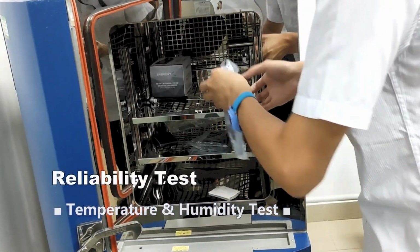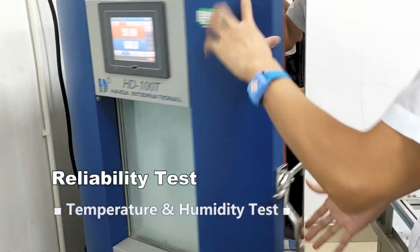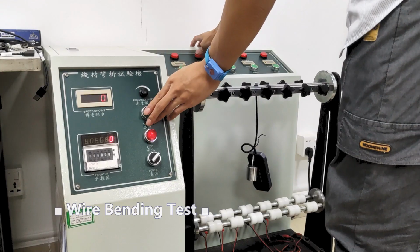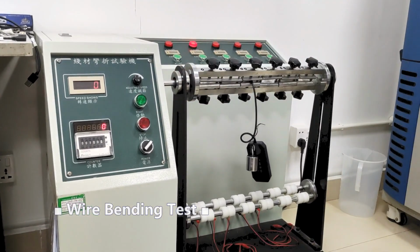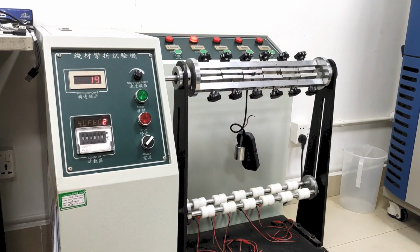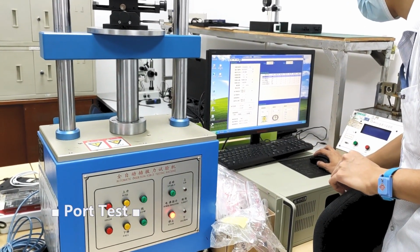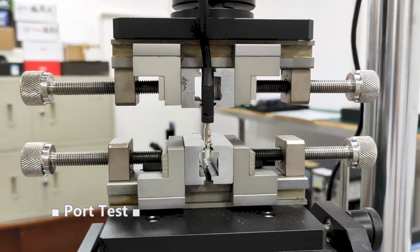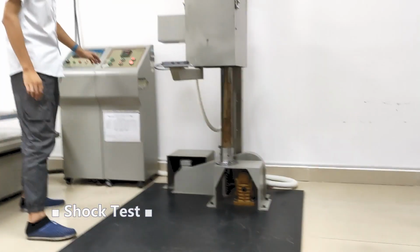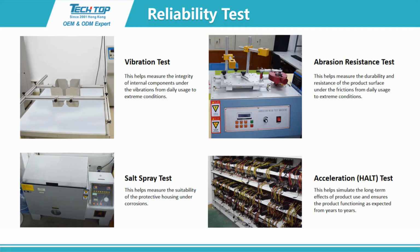Temperature humidity test. This helps measure the reliability of the product under the conditions of different combinations between temperature and humidity. Wire bending test. This helps measure the durability of the cable under frequent bendings. Port test. This helps measure the performance, effectiveness, and durability of the ports under frequent insertions. Shock test. This helps measure the durability against unexpected impacts, such as accidental drops.